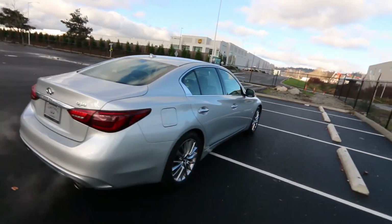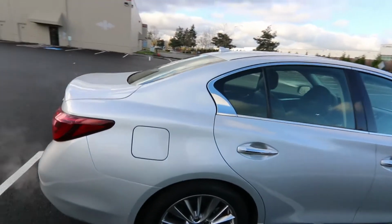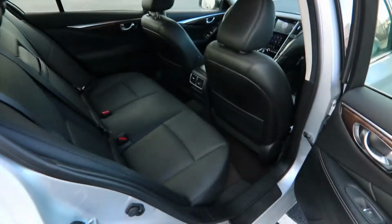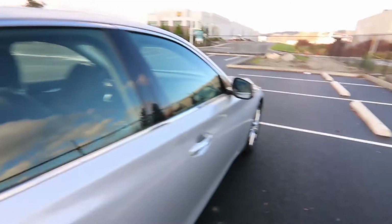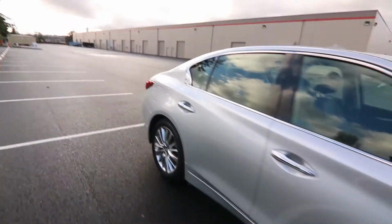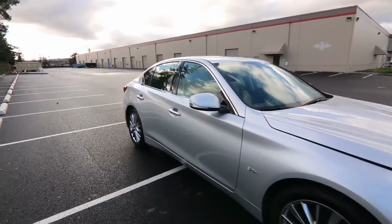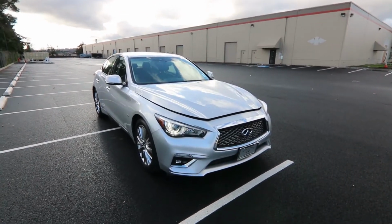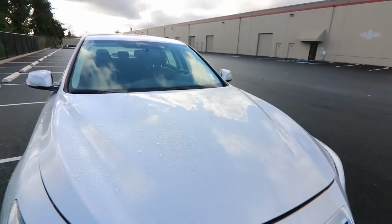Beautiful, sleek design. Nothing really looks as good as a coupe or sedan. I know crossover SUVs are kind of all the rage these days, but they are kind of like jelly beans or eggs on wheels. They try to make them look good, and some of them look pretty good, but like I said, you really can't get the sleekness of a coupe or sedan in a crossover SUV, and the Q50 is a gorgeous example of a nice sport luxury sedan.